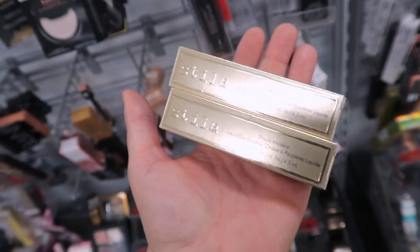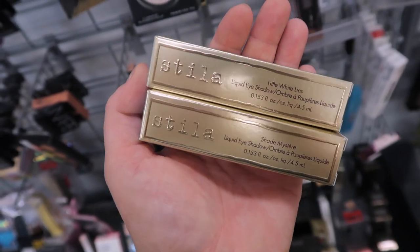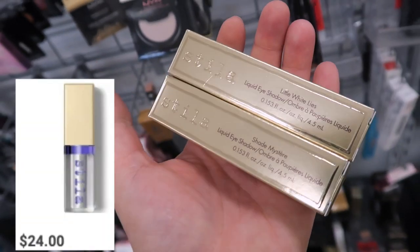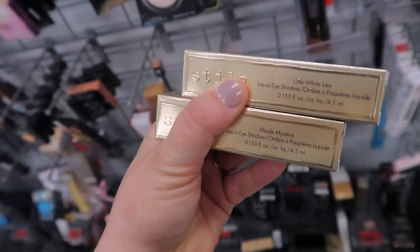Oh my gosh, so exciting to see these here. I haven't seen new shades in so long. I buy pretty much all of my collection at TJ Maxx for such a good deal, because they're only $8.99, which I feel like they actually used to be cheaper than that, like $6.99, but they might have raised the prices a little bit, but it's still a really good price.